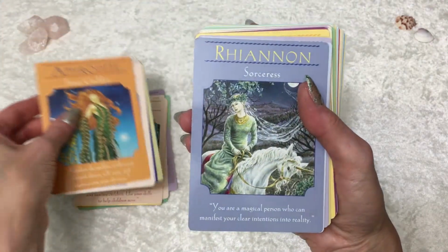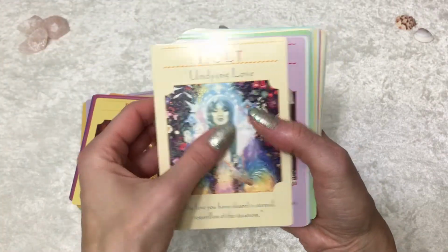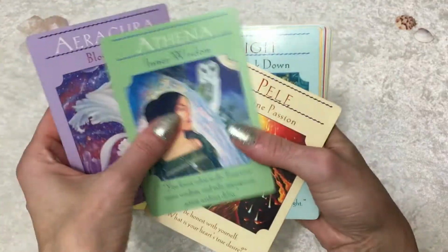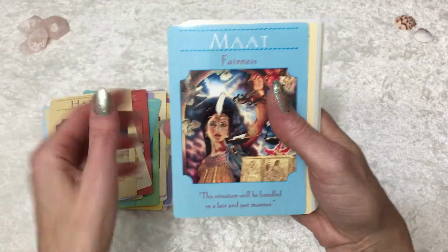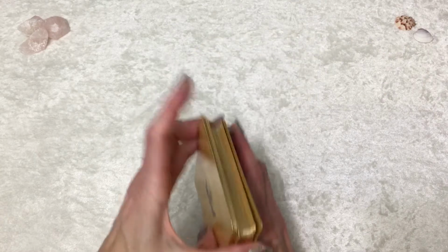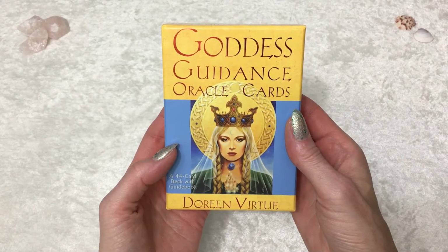There's Aphrodite. We have Rhiannon. Pretty much all of the major goddesses are in here, as well as some lesser known goddesses. Like Arikura, Athena, of course, we've all heard of her. Pele, Bridget, Sarasvati, Vesta, Guinevere, Hathor, Mott, Kali. Beautiful deck. Good size, typical Hay House size. Easy to shuffle. Again, gilded in gold. I think it's probably out of print, but maybe you can find it or find a copy. It's Goddess Guidance Oracle Cards by Doreen Virtue.